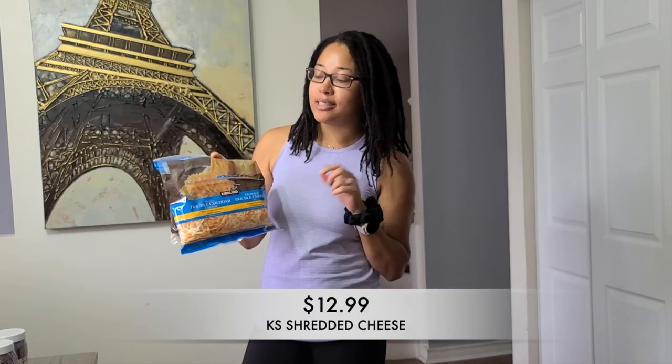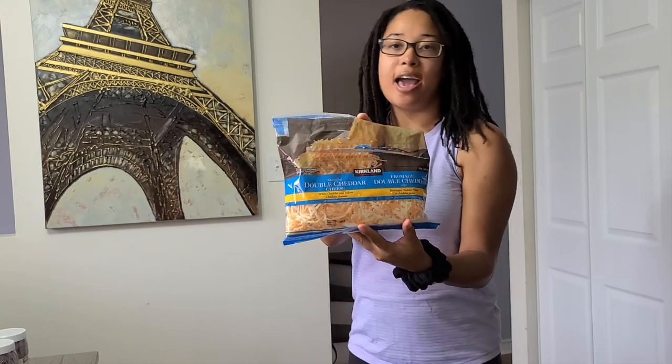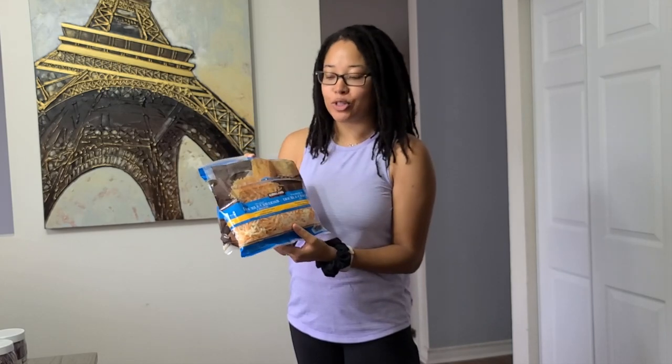Then they also had on sale this time the Kirkland double cheddar shredded cheese. I use this for all kinds of stuff. It's just good to put in the freezer and use whenever you want. You don't have to worry about it going bad. And again, the Kirkland brand is just unbeatable. You get two bags, you guys. Two bags for basically the price of one in the grocery store. And the quality of this cheese is so good.